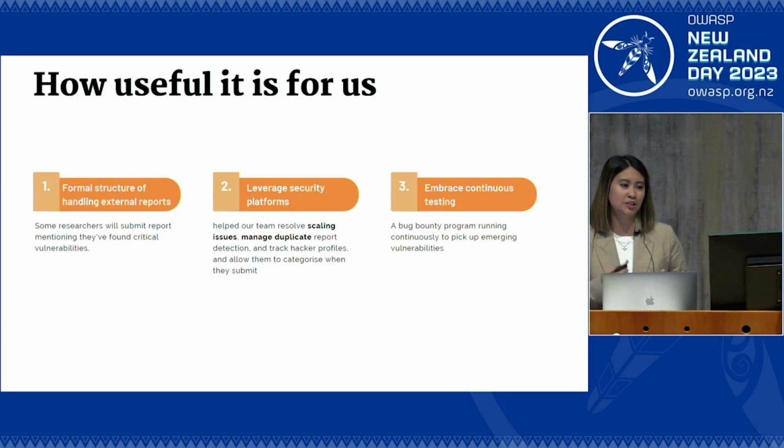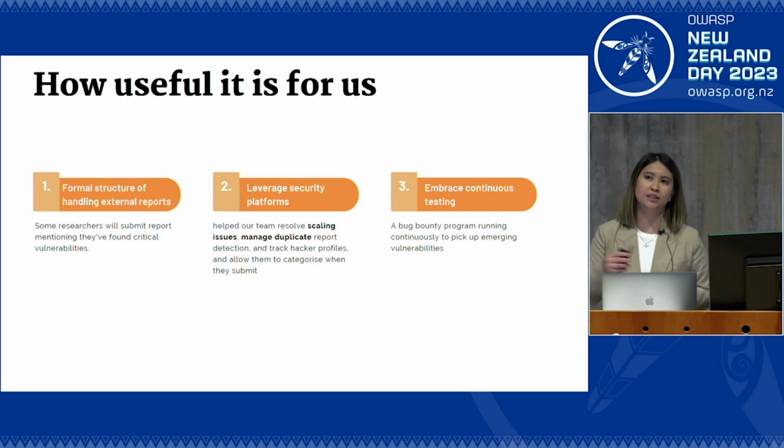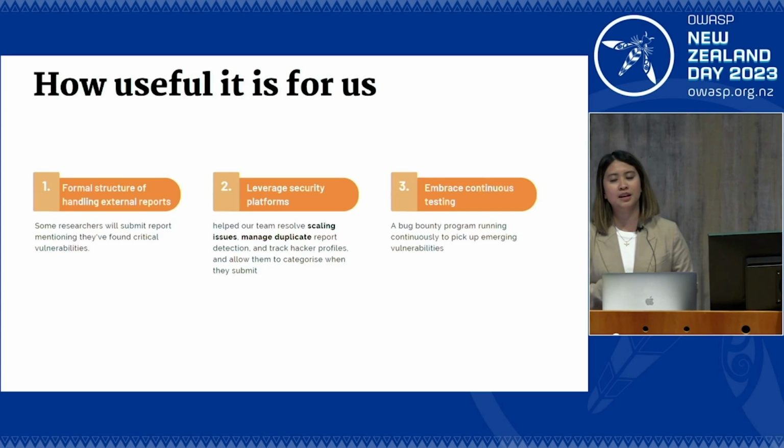And we have a means to track hacker profiles, who are the people that we've invited or who participated, and how we allow them to categorize their submissions by choosing a specific vulnerability category in the platform. It also allows us to work with a triage team, which is like an extension of our security teams. Although we have them, we find it valuable to also be directly involved in overseeing the whole work of the triage team that's helping us.